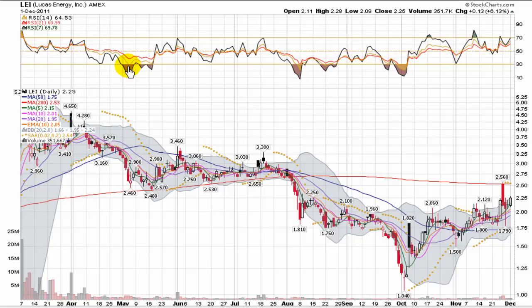This video chart presentation of Lucas Energy Inc. Lucas is an AMEX listed stock trading under ticker LEI. This is an interesting chart to end the week with. It's a really shallow inverted head and shoulders, pushed through the neckline, but ran into some resistance. It ties in with some static resistance and dynamic resistance of the 200-day moving average.